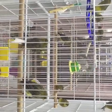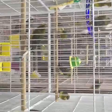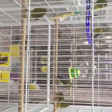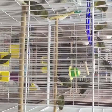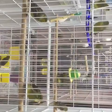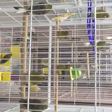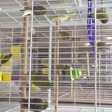Now, generally, I wouldn't have this many in a cage. What we do normally is we recommend, if you want your best song, you have two separate males in separate cages. And your males are the ones that sing. You can hear there's quite a few of them singing right now.